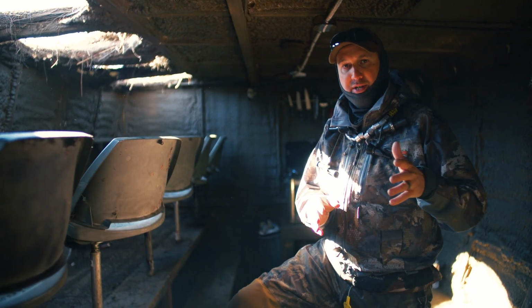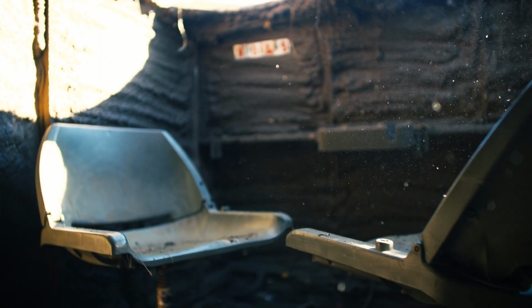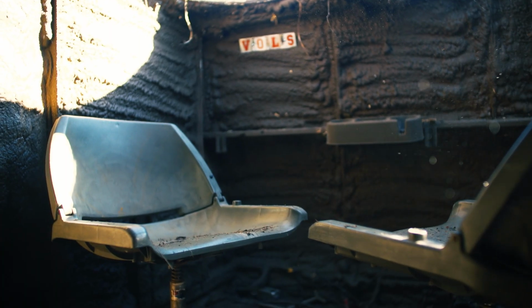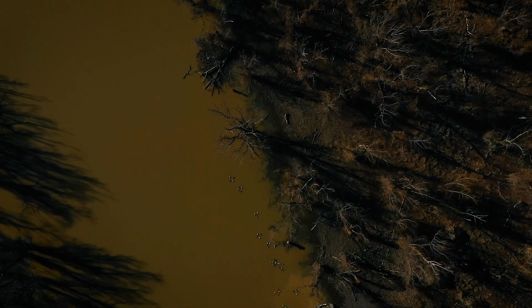Deep down, if you were to really ask yourself, where do you want to hunt the most, or where do you like hunting the most? 9 times out of 10, there's probably somewhere that's within a close drive of your home. You know, it's just special. I mean, it's just because it's our duck blind. There's no place in the world I'd rather be than sitting right here in my hole. It's just your spot, you know.